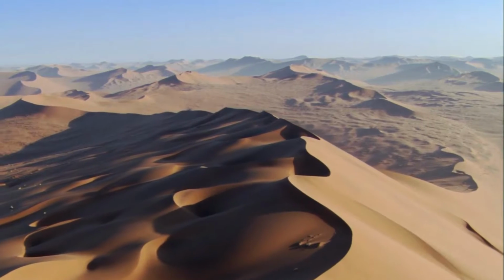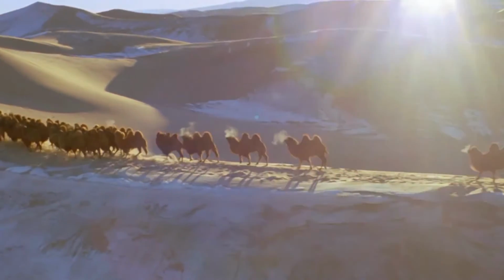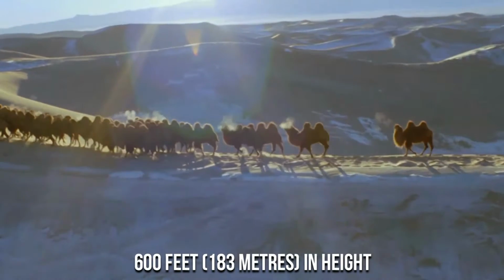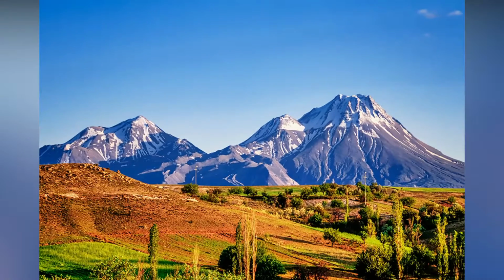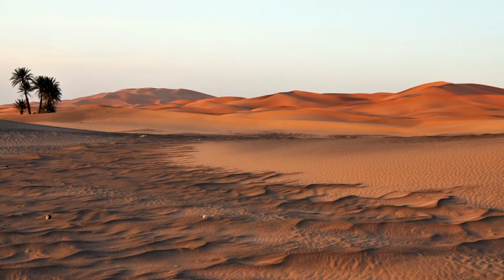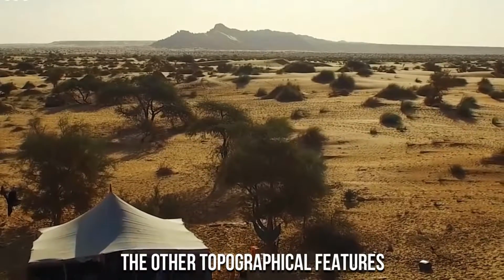The Sahara Desert is well known for its sand dune fields, which have been frequently seen in films. The dunes can reach about 600 feet or 183 meters in height. However, they only cover around 15% of the whole desert. Mountains, plateaus, sand and gravel-covered plains, salt flats, basins and depressions are among the other topographical features.